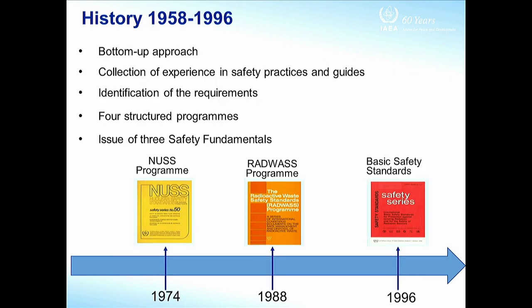So the history, really, from 1958, the first 40 years: groups of experts on these particular topics were brought together, and they wrote a book. And then that got an IAEA logo on the front, and it became the standard that you had to meet. So it was sort of a bottom-up approach. We chose experts in different areas, and then they wrote what they thought was the most important thing to write. And it came together, and there was a great collection of experience put together.